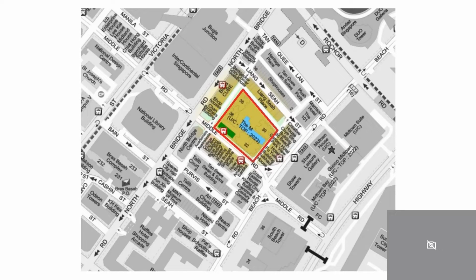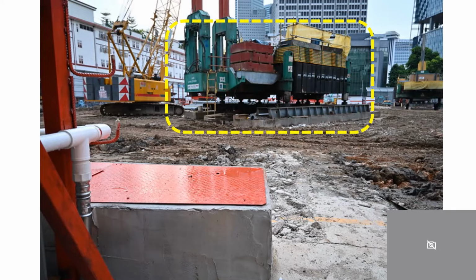Located at Middle Road, the neighboring buildings include the National Library, as well as Bugis Junction, Shaw Tower, and so on and so forth. The nearby MRT is Bugis MRT. Good location, so the price will be good.